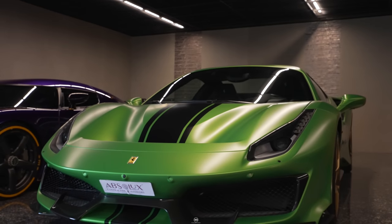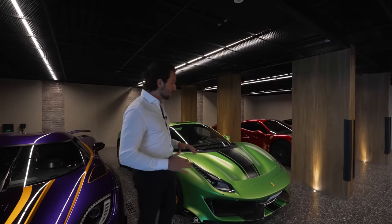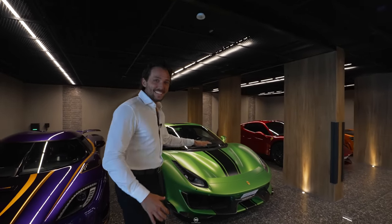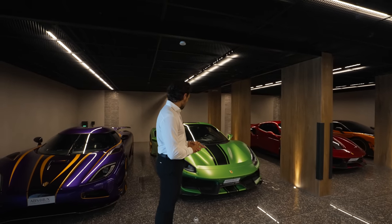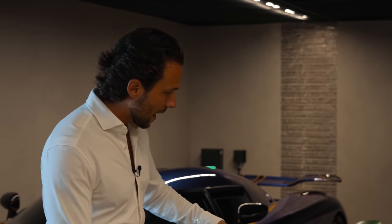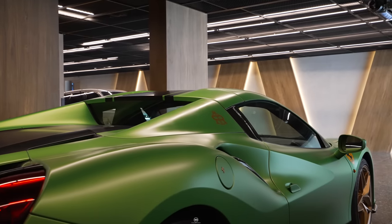Apparently it's a limited edition, one out of one. I'm not really good with cars, but I do know that this is beautiful, the color is beautiful. Yeah, the color is insane with the black elements. You've got the carbon here. It's just a sick car.